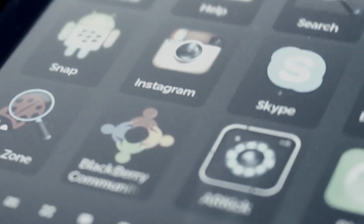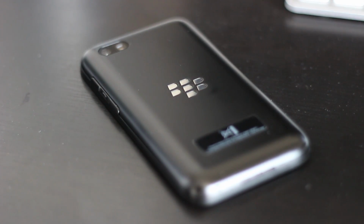The Blackberry Q5 was not given a lot of marketing or media attention due to the over-marketing of the Z10, Q10, and to a lesser extent the Z30. Today we'll set the record straight about the Blackberry Q5.